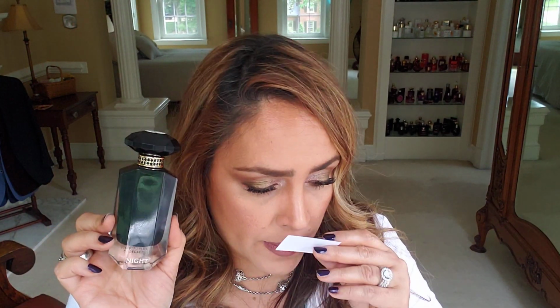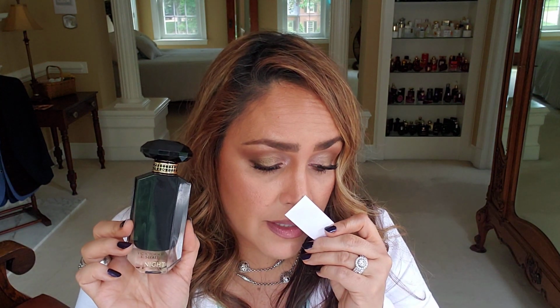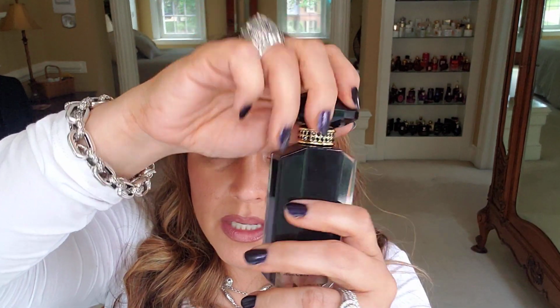I have Very Sexy and I love it by Victoria's Secret. This is nice too. It's a little lighter, at least on the card. I haven't sprayed it on myself. It's an amber floral, top notes, orchid, apple. Let me spray this. I like this bottle. I do. Let me read you the notes.